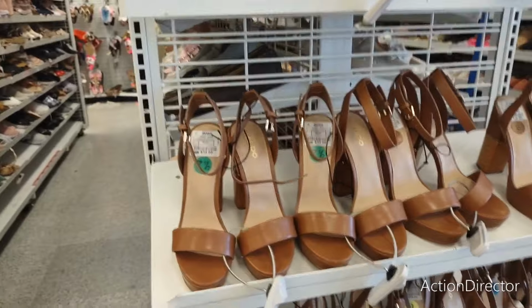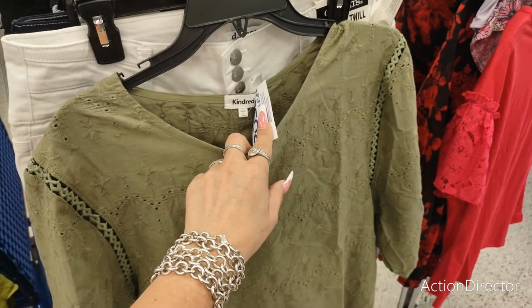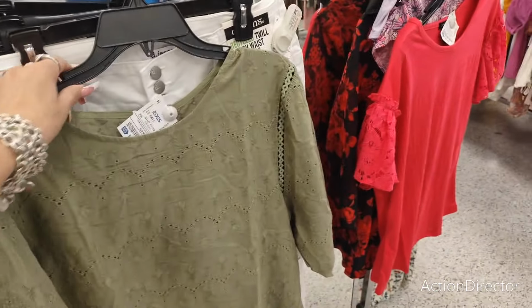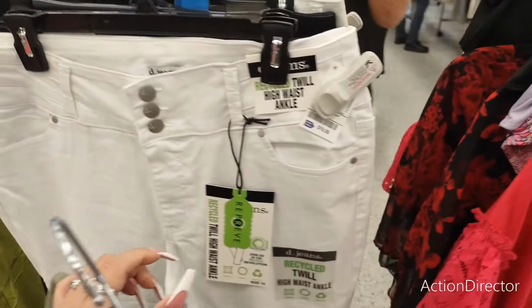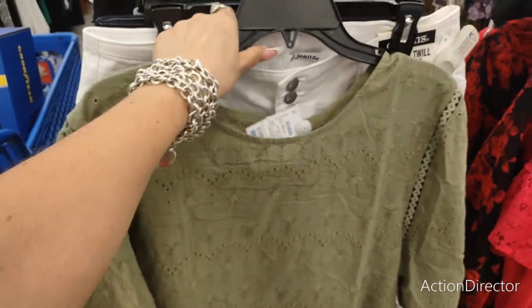All right, we're gonna keep going. Two different pairs of jeans and four different tops. This top is $13.99, it's like Kindred, it's a size large, has the 3/4 bell sleeves, has a little scalloped bottom, totally adorable. And I paired it up with these white jeans, these are a size $16.99. I think these are 16. Yeah, 16. So I paired that up.